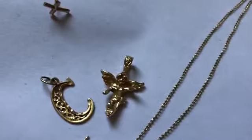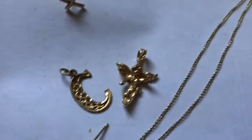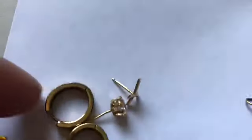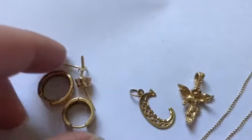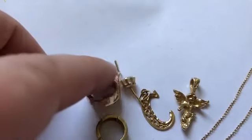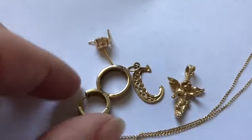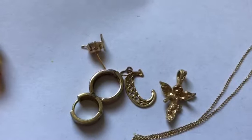I might sell those individually. They'd probably sell fine on their own, or they might go in my scrap pile, and then these will all go in my scrap pile. But that's still another, I think, I didn't weigh them all together. It's probably at least 4 or 5 grams there. This thing and this one weigh next to nothing. So we're talking $100 maybe in scrap gold right there.